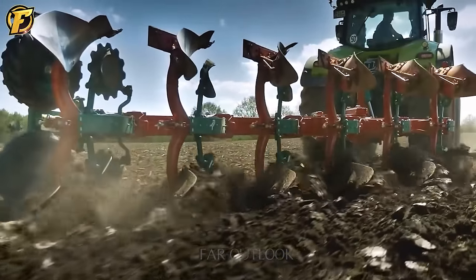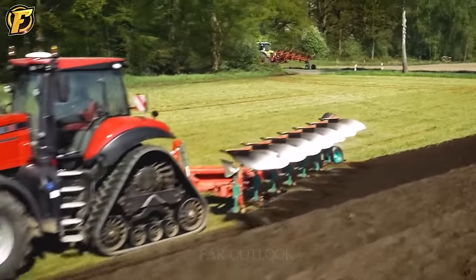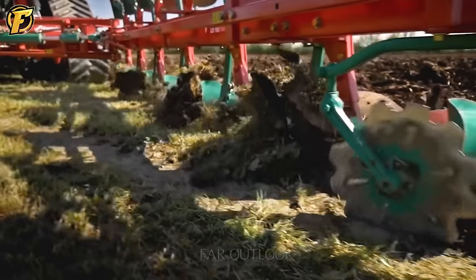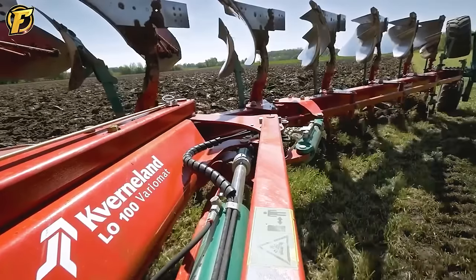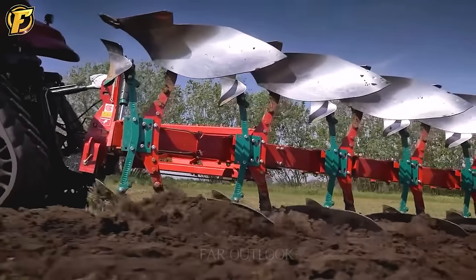Kvernaland EO-Lo ensures safety and reliability during operation with its rugged accessory design. In summary, the Kvernaland EO-Lo is the ideal choice for users who want to equip themselves with a powerful, user-friendly reversing plow that is capable of smooth reversing during land farming.